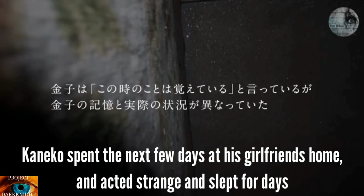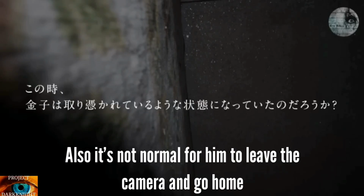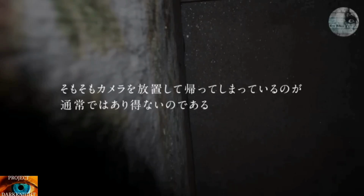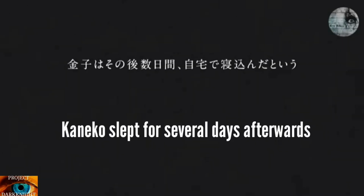After leaving, Kaneko spent the next few days at his girlfriend's home. His girlfriend said that Kaneko acted really strange and never left the bedroom and slept for days, apart from when he called the team and asked them to carry out Mr. Watanabe's request on his behalf. After looking through the footage a few more times, this is what the Fourth Ward team found out.